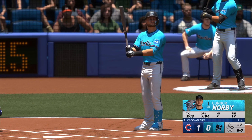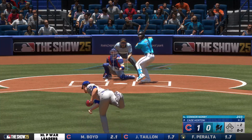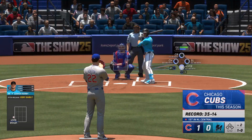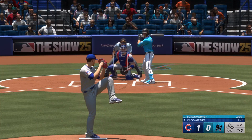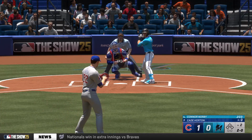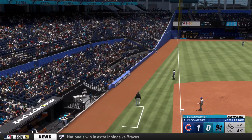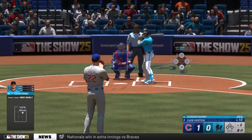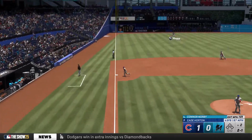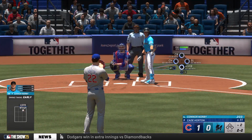Back here in Miami, bottom of the inning. Down to third baseman, Connor Norton. Fastball is outside. That's a ball. Right now, behind in the count, 2 balls and no strikes. No free passes. You can't allow that. Yeah, that's fouled off. And that one fouled off. He's getting the barrel to the ball. He's just got to work on that timing a little bit.